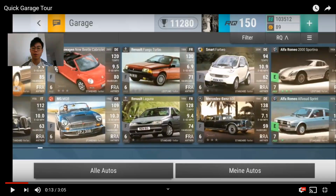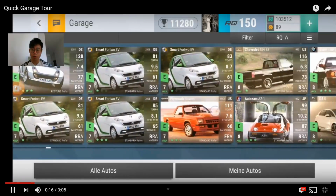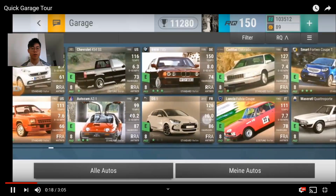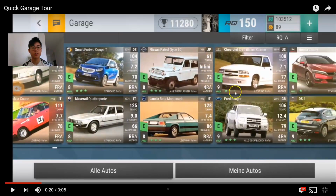But moving on, you have other key cars like the Mercedes-Benz 600, the Renault Fuego Turbo, always very nice to see. Moving on to the uncommons, I have about 3 cars that you can take note about here. The first one I really want to talk about is right here, this Chevrolet S10 Blazer Extreme.